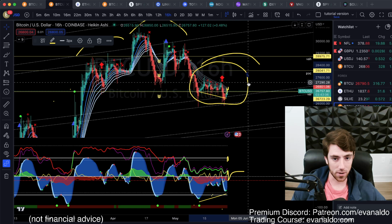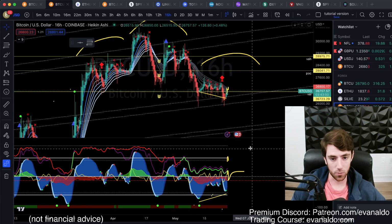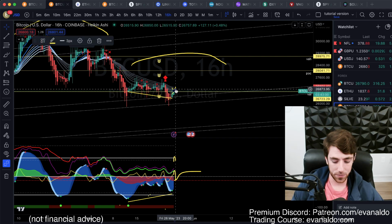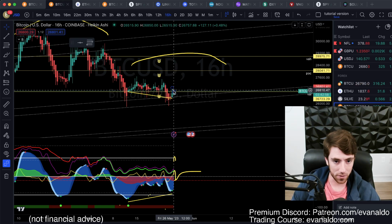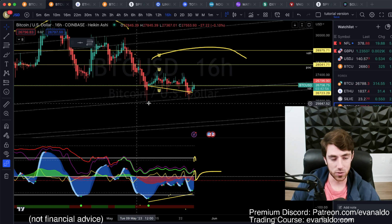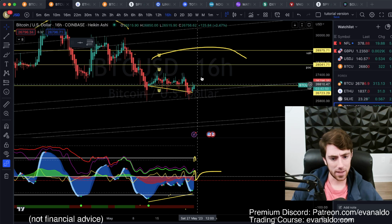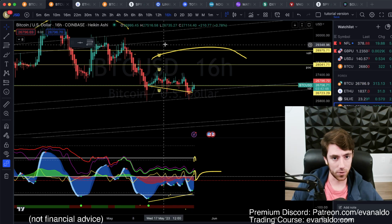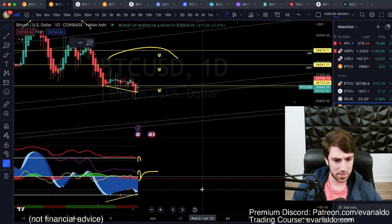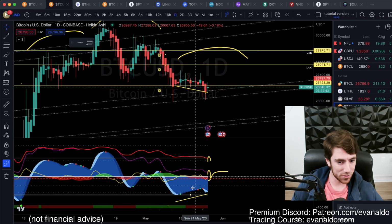The reason why 26.7, where we are, is so important is because you're trying to reclaim it. You got a double bottom off of your 200 weekly moving average, which coincides with this spiral line pocket right here. So that's the bullish case. The 16-hour bull div, that's the bullish case. Daily RSI is starting to curve back up again. Maybe that would strengthen your bullish case.